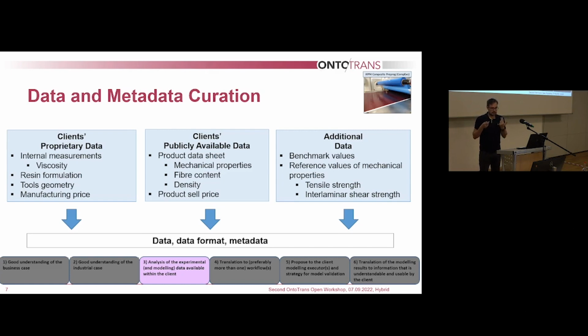One is the client's proprietary data. So this is information that would be, like said before, hidden behind a firewall. They are internal measurements, resin formulation, tools, geometry, manufacturing price. This is internal information that the end user would not want to be outside.